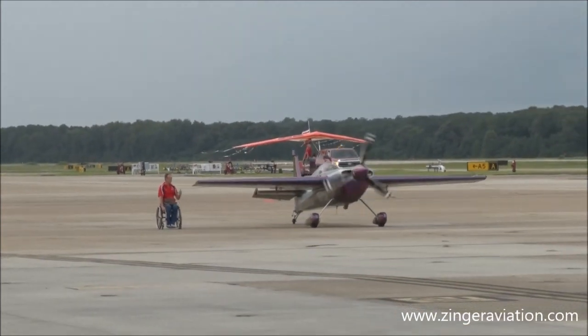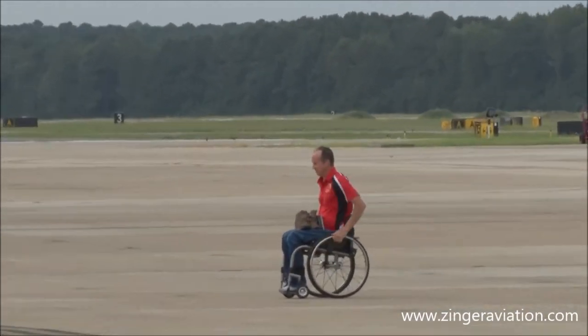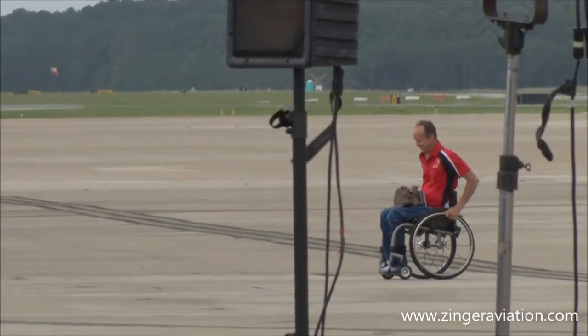He'll be headed over toward the crowd. Bill Stein's going to taxi back. One last round of applause for the man who flies because he can't walk, but it hasn't kept him down.